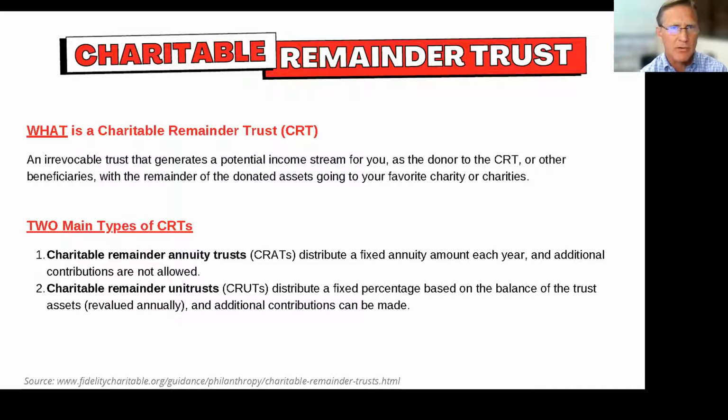For example, the annuity trust gives you a rate, you get that rate. Let's say those rates are 3%, just making this up. You're going to get 3% of the principal balance, forever until you die. Then the assets go to charity. Unitrust is a little different. That fixed percentage is on the balance of the assets. So if you say, hey, I'm going to take 8% of the plan balance out every year, if that plan balance is invested and grows better than 8%, it becomes a higher payout in the future. It could also become a lower payout in the future.